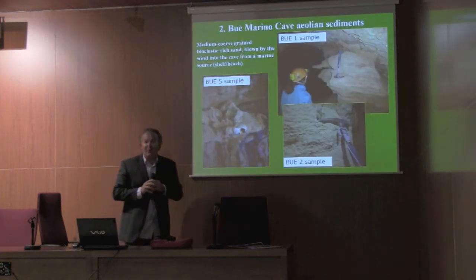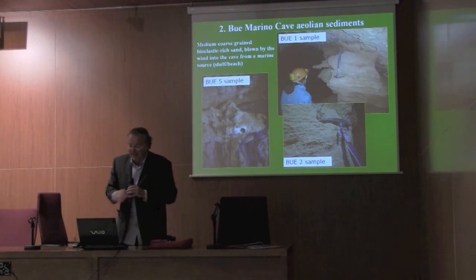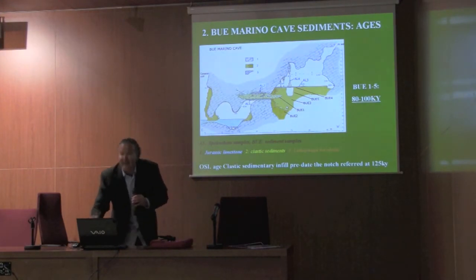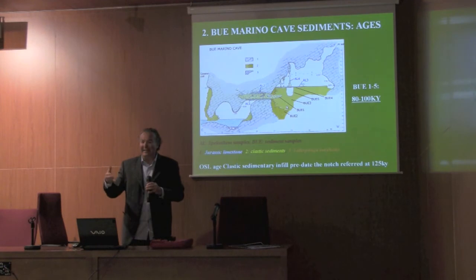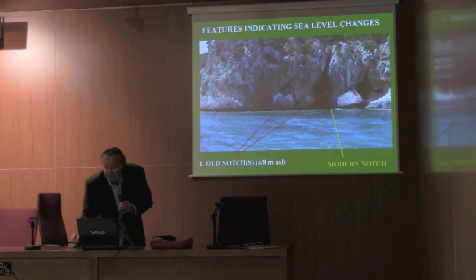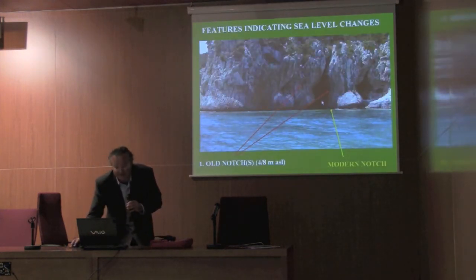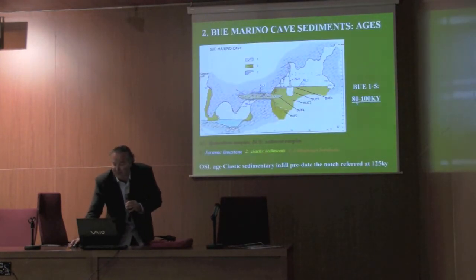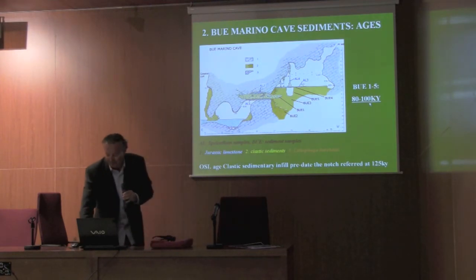We went, of course, in a cave with Laura, and we sampled the sediment in the cave. Just to give you an idea, there were sediment blown by the wind into the cave. So, of course, these were blown when in front of the cave there was the possibility to get sand. Now these caves are, you know, more or less in front of the sea. Okay? And we get ages between 80 and 100 kilo years.